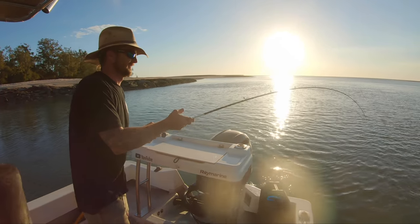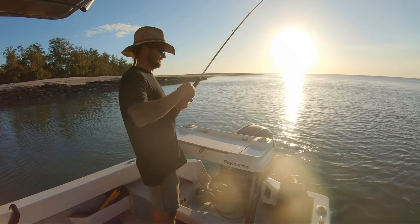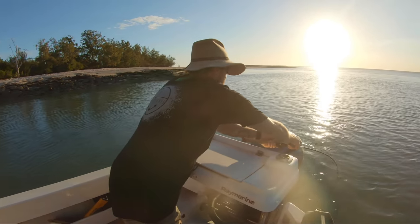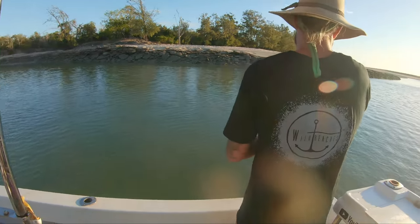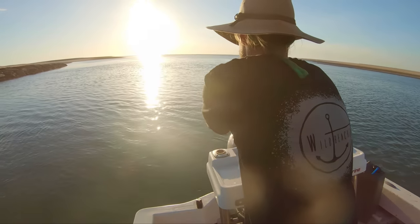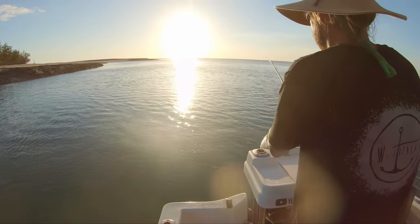What an arvo. Just on sunset. Middle of bloody nowhere. This could be the last fish of the day though, guys. We've got to get back and anchor the boat in a nice deep hole and leave the boat in the water overnight. And then we're going to go back to the cruisers and cook up a feed. He's staying deep, eh? Yeah.